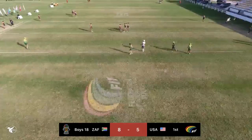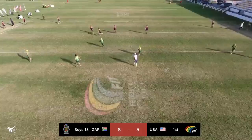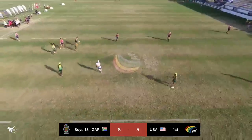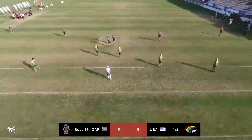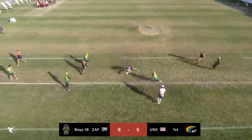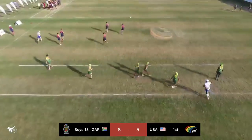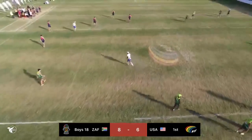The young man Cabello Mojuena scores again for South Africa. USA now, the hole opens up and nice dive over try. The referee takes a step back, points to the spot and says, that was down, young man. There's an extra try for the United States. 8-6 now. South Africa with that 2-try lead.